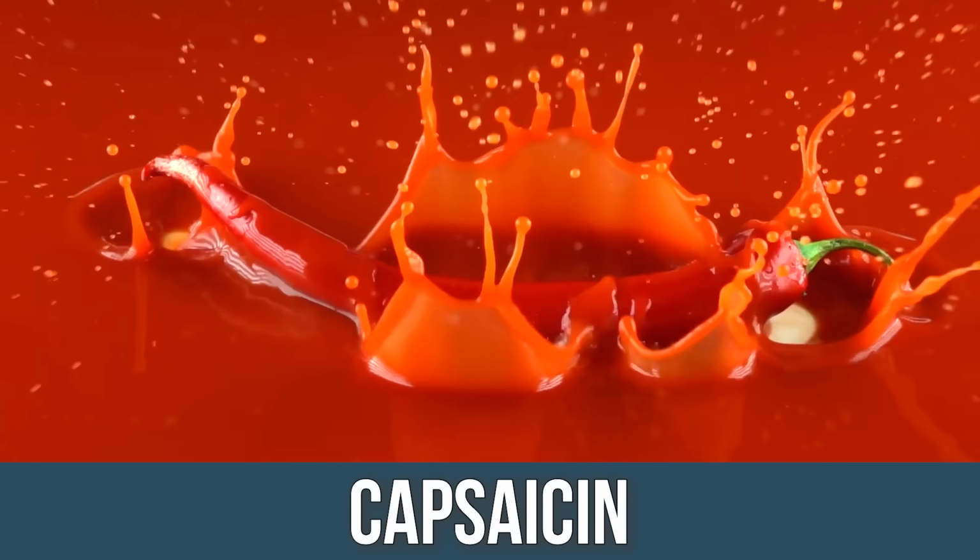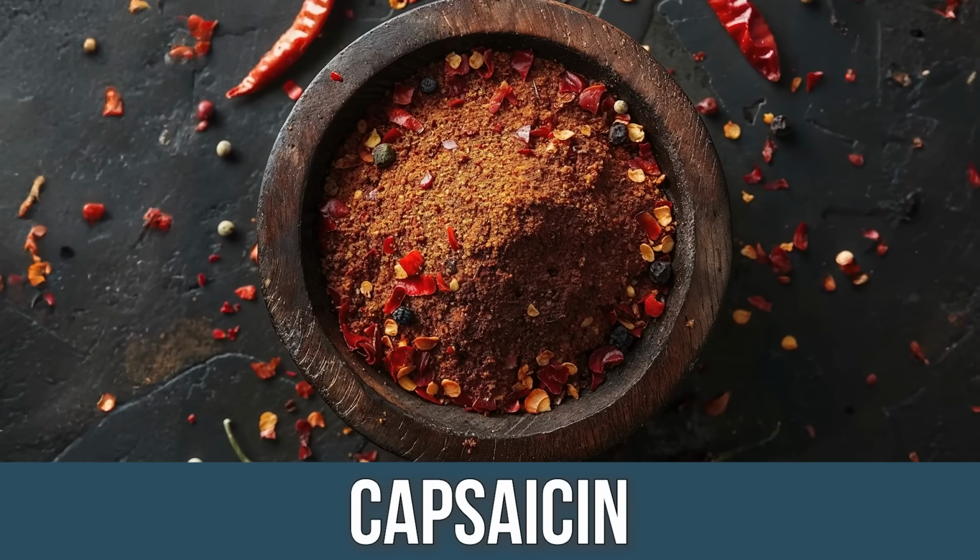So let's go ahead and jump in with the first one, which is one that you may have heard of before. It's simply capsaicin: chili powder, chili peppers, hot sauce, paprika. I'm not going to spend a ton of time here, but I am going to talk about this one because it's important, because it outlines the mechanism in which most of these foods increase metabolic rate.